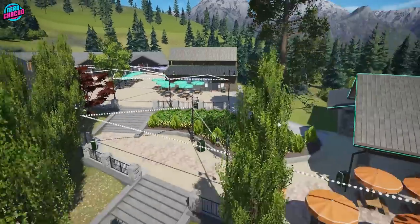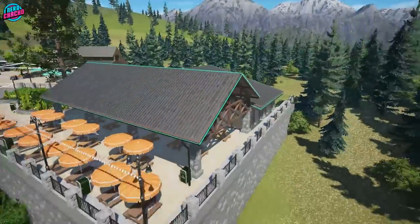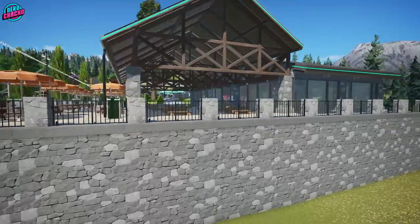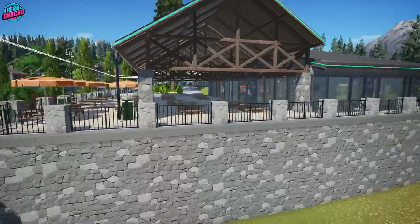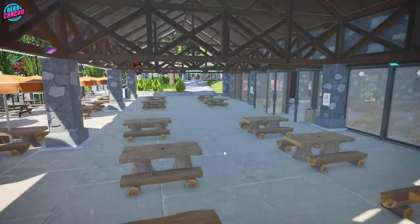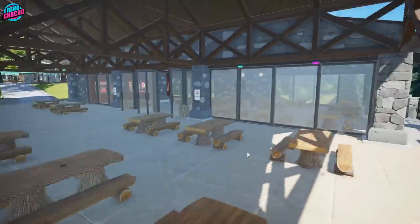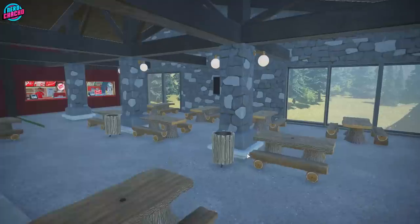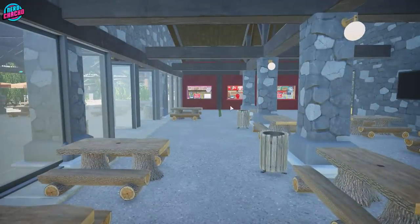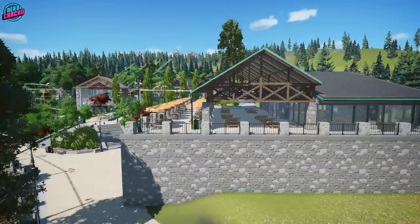And then down this way, our Ripley's Aquarium ripoff is done. I like how this is. This has come together quite nicely. This just gives the right feel for the area, and I'm loving it. And then we've just got inside here. Again, it's just placeholder stuff. It needs detailing, but you already know.